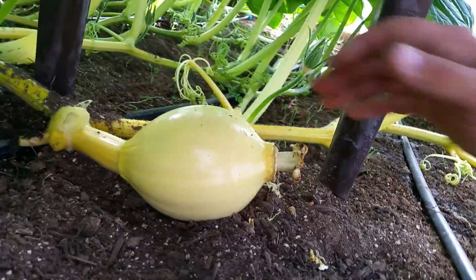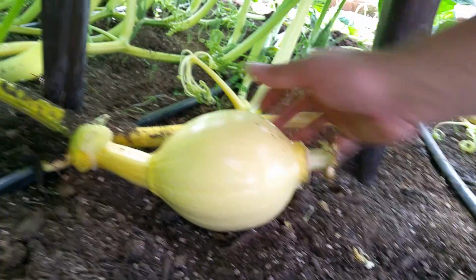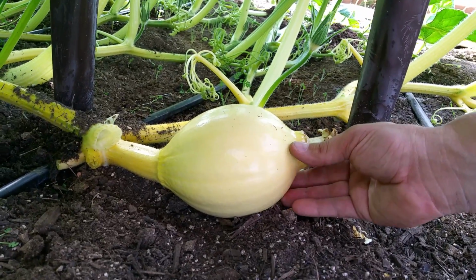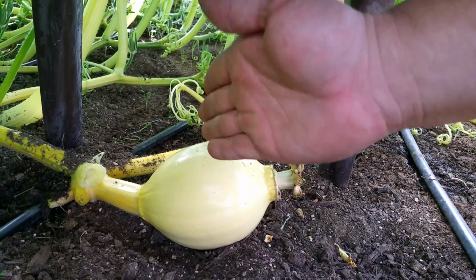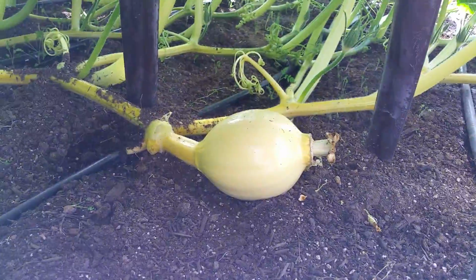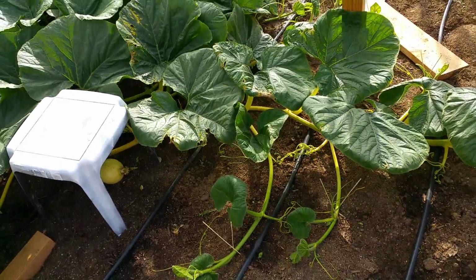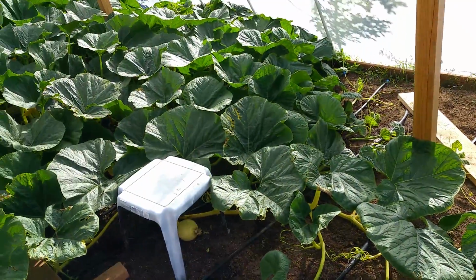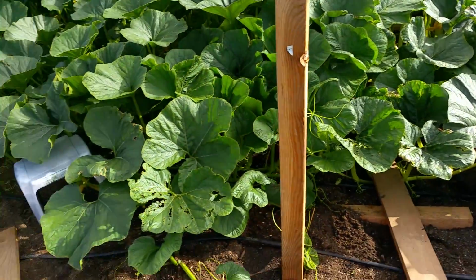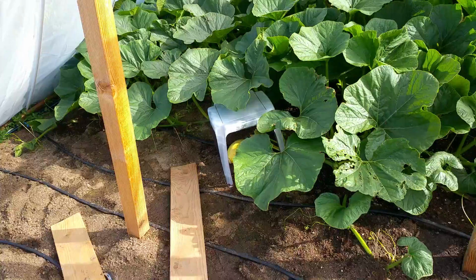So this is Bubba. Just so you can get a size reference, maybe over the size of a softball. Scooting it over just a little bit every day, trying to make it perpendicular, or parallel rather, with that vine. I don't know if we'll get there, but I'm trying. So this plant is about 16 feet long total. Trucking right along. This is the 1700 and some odd Baron.